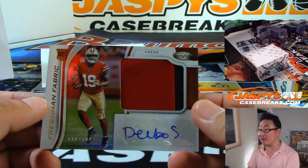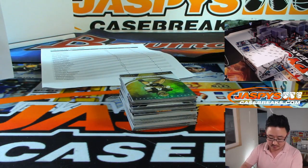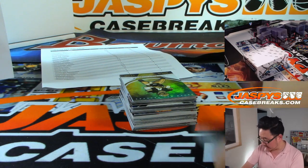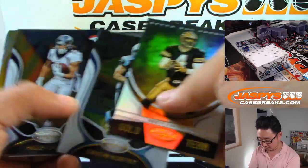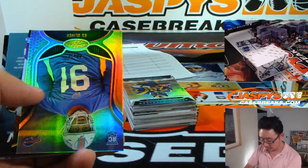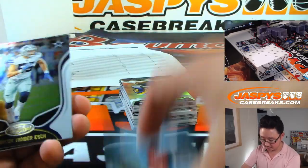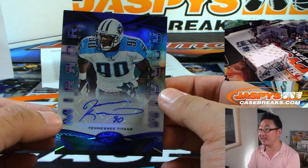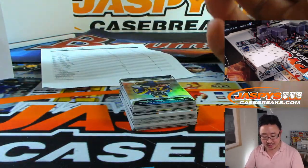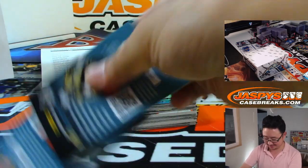Two color patch, an autograph, Deebo Samuel to $3.99. That's for Chris and the Niners. Ed Oliver to $25. So I'll go through orders after we clear this break away. There's Javon Kearse, 41 out of 60 for the Titans. Mirror signatures, EA. Nice.